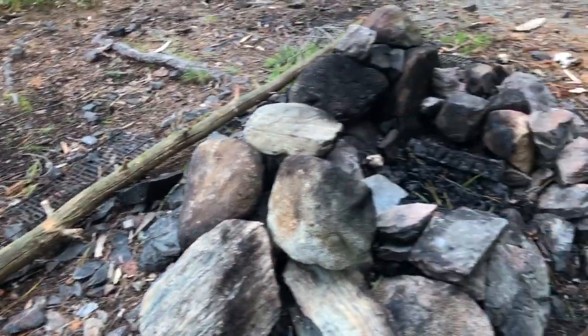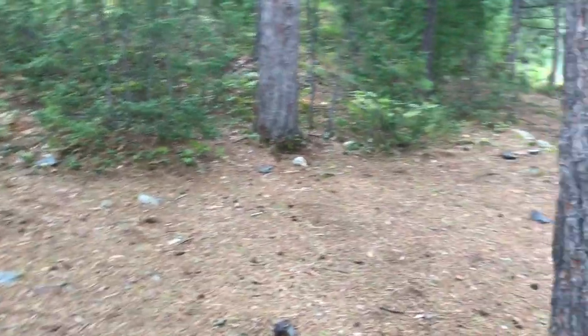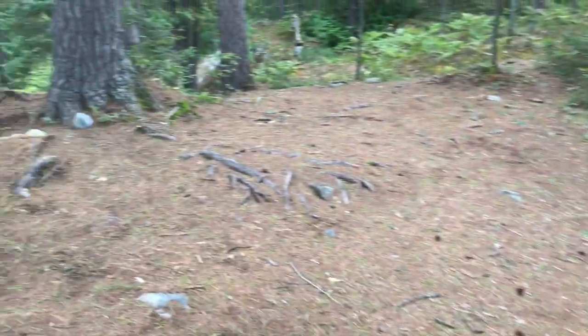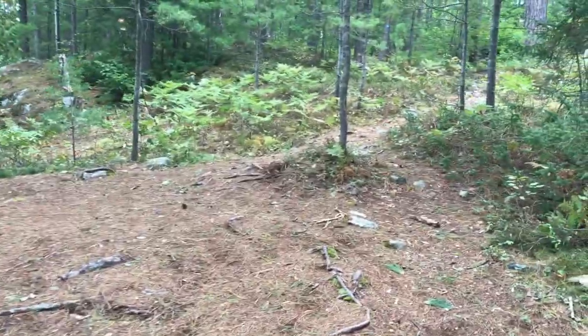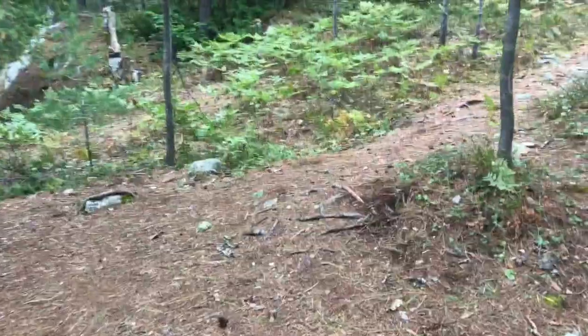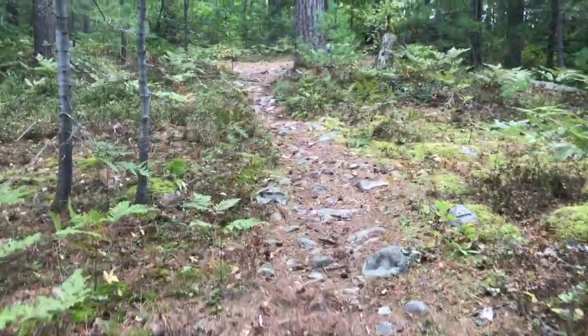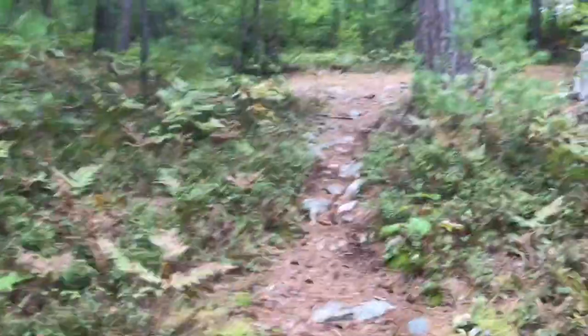There's a grill, beautiful fire pit, and for the win, nice flat spot for my tent that's very sheltered for the rain. And for the win, there's a privy. Of course there's a privy. There's a very loud chipmunk greeting me. He's very happy I'm here. He's telling everyone, she's here, she's here.